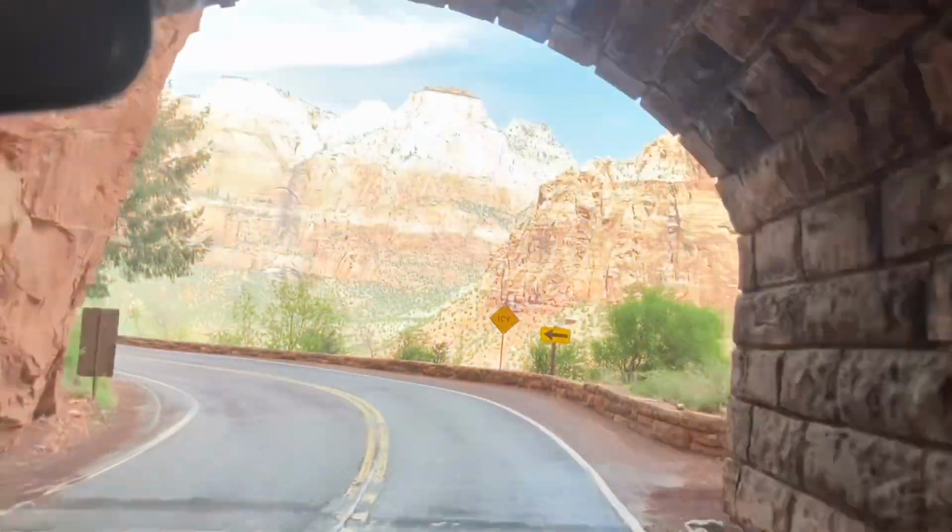This is a little window that they put in there so that people like me can not freak out. And now we're coming to the end. Yay! There's light at the end of the tunnel.